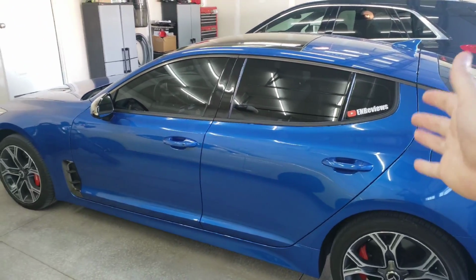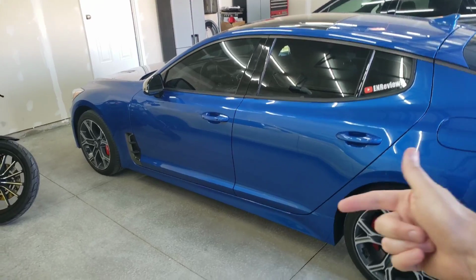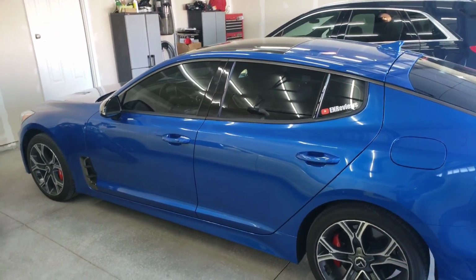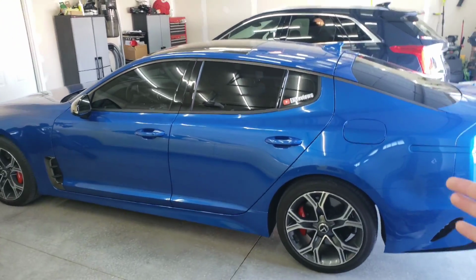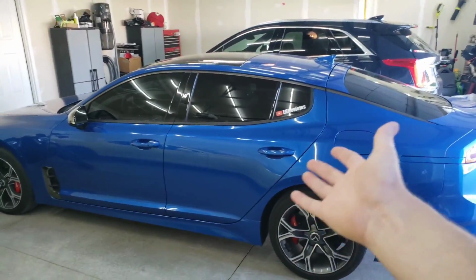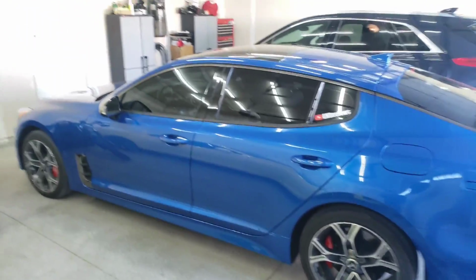And guys, honestly, if you ever get the chance to ride in one, drive one, whatever the case may be, do it. They're so much fun. They're so beautiful. I mean, how can you complain? Look at it. Just look at it. That's all you can do is look at it.